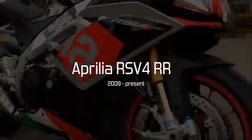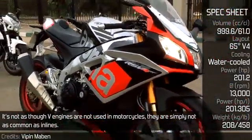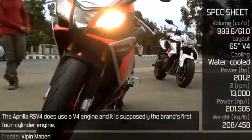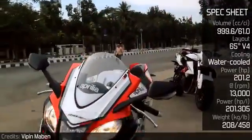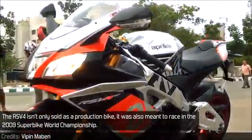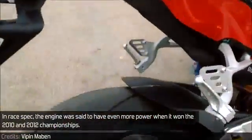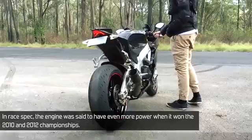Aprilia RS V4RR. It's not as though V engines are not used in motorcycles, they are simply not as common as inlines. The Aprilia RS V4 does use a V4 engine, and it is supposedly the brand's first 4-cylinder engine. The RS V4 isn't only sold as a production bike, it was also meant to race in the 2009 Superbike World Championship. In race spec, the engine was said to have even more power when it won the 2010 and 2012 championships.